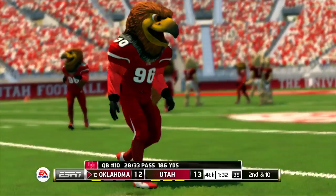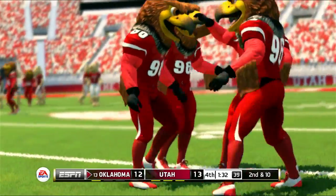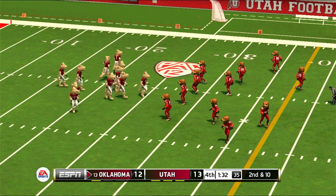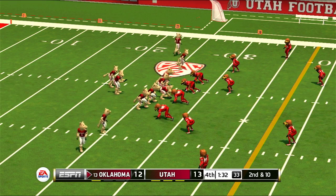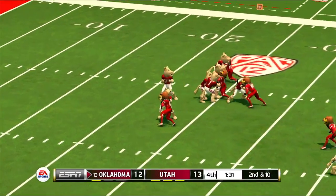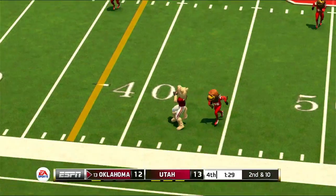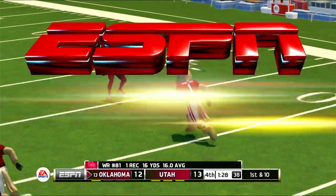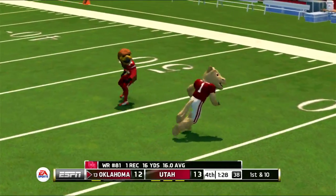Well, that is a big hit by the defense there. Good job of timing up the hit. And he didn't get there too early for the pass interference. He waited till the receiver touched the football, and then he was able to dislodge the ball from the receiver. Hauls it in as he's pushed out of bounds. First down.